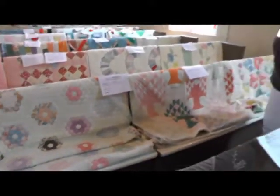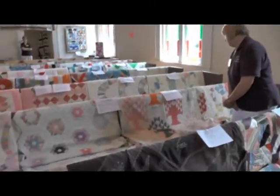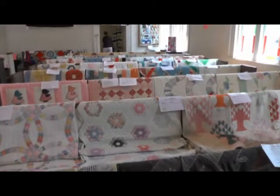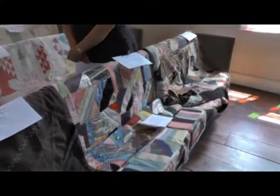So a quilt is a work of art. Some of them, you notice that the design's not what they made it for. They made it to keep warm. But as time went by, people took an interest in making them colorful. And a lot of them were made from feed sacks, flour sacks.